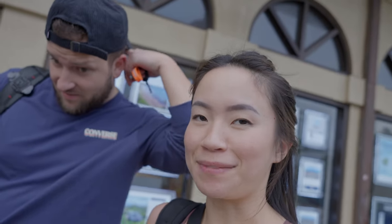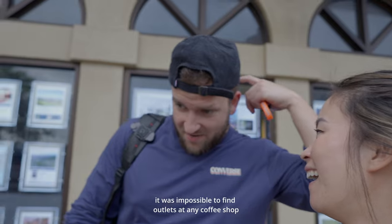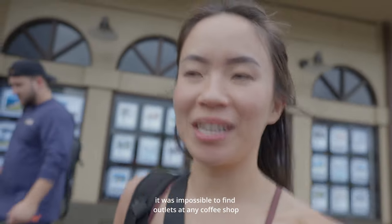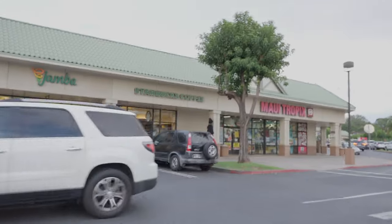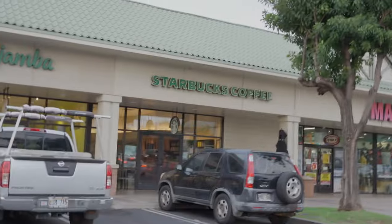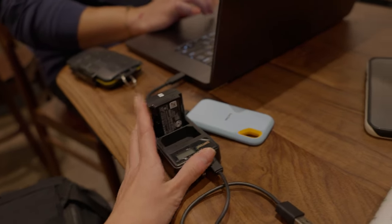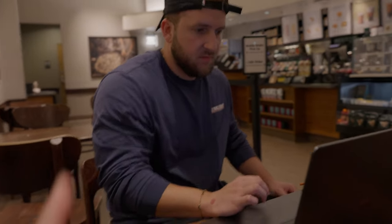All right, just kidding. They don't have any plugs in there. That's crazy. I don't know where to go. We just need outlets. That's all we need. We don't even need Wi-Fi. All right, trying out a second location. All right, no plugs, but we were able to get this fully charged, this halfway charged, Sony batteries partially charged, and then offloaded all of our footage. So kind of a success.